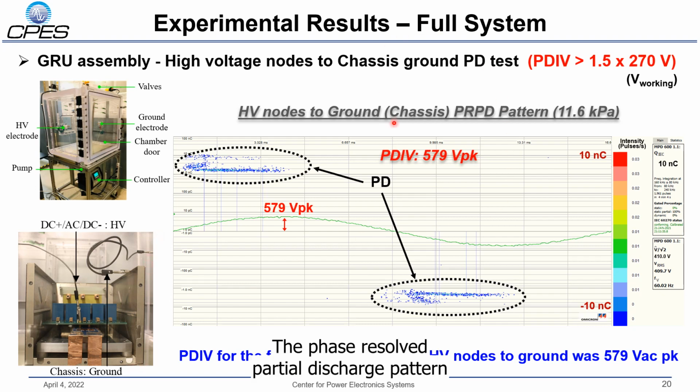The phase-resolved partial discharge pattern is shown here for 1 minute duration at the targeted altitude, and the recorded PDIV value was 579 peak, which is well above the working voltage of 270 volts. This validates the insulation design of the GRU and demonstrates zero PD performance at the targeted altitude.